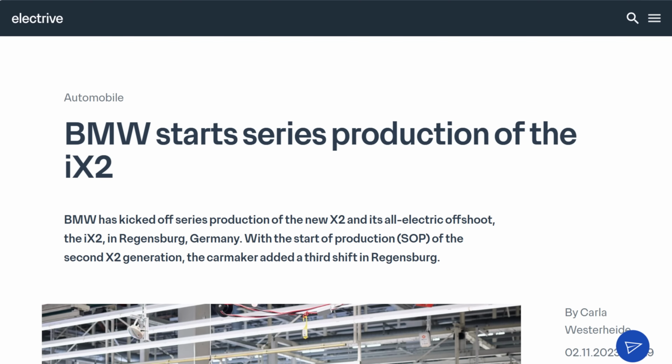Mass production, by the way, of the BMW iX2 just started this week after its October reveal at their German factory. The base model, iX2 xDrive 30, starts at €56,500 in the UK. The M Sport version is £57,000. Well, the company's not yet announced a delivery schedule for the iX2, currently only available in all-wheel drive versions.